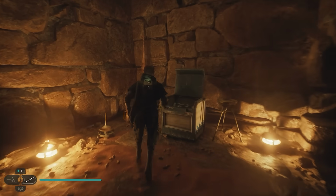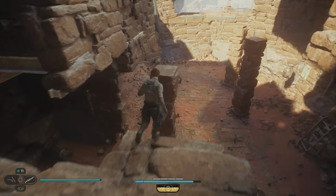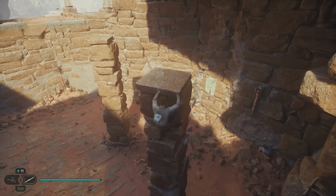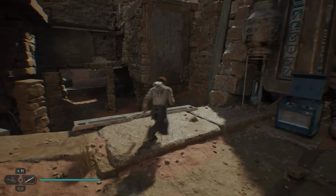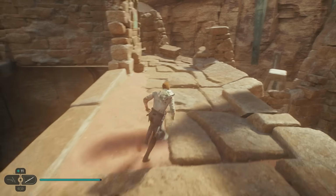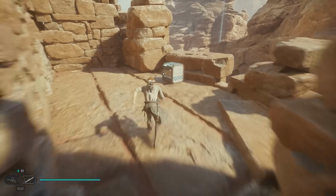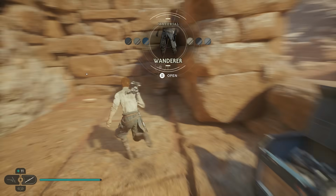But don't leave this area just yet. Wall run back to the way you just came, and then turn and face in front of you because you're going to want to jump from pillar to pillar. Once you make your way across, there's a force tear and another chest, but then turn around and dash behind you because there's going to be a wall that you can jump up on, and then walk around the corner, open up the chest, and this is where you're going to find the materials for the Wanderer pants.